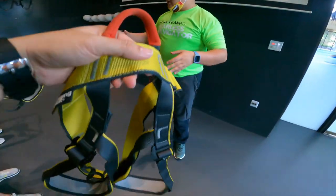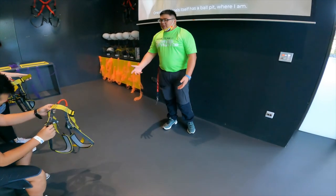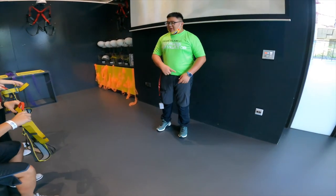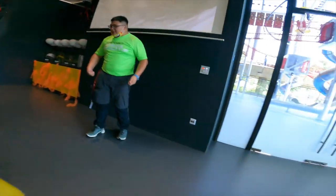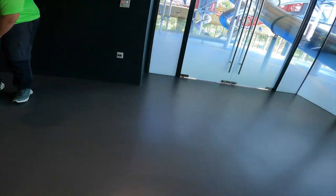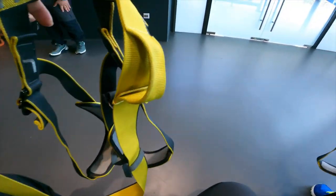Alright, so first thing you have is your belay loop, your waist loop, and your leg loops. How you wear it is your belay loop in front of you, the red loop. Then put your legs in like a pair of pants. Once you're done, always tighten your waist loop first, around your waist area, then your leg loops.